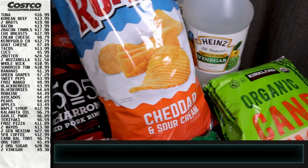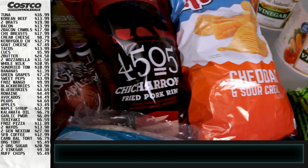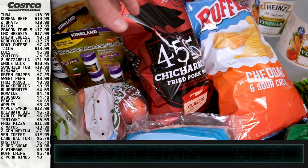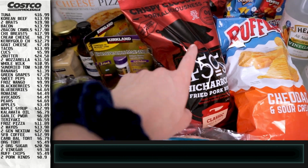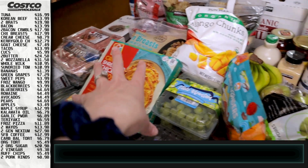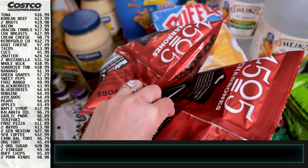We also got these chips to divide up and eat whenever. They were on sale. We also got these pork rinds so that we can eat those when I do the shredded chicken and the cream cheese in the crock pot, kind of make a dip. These are really good for that. They were on sale, so we got 2.